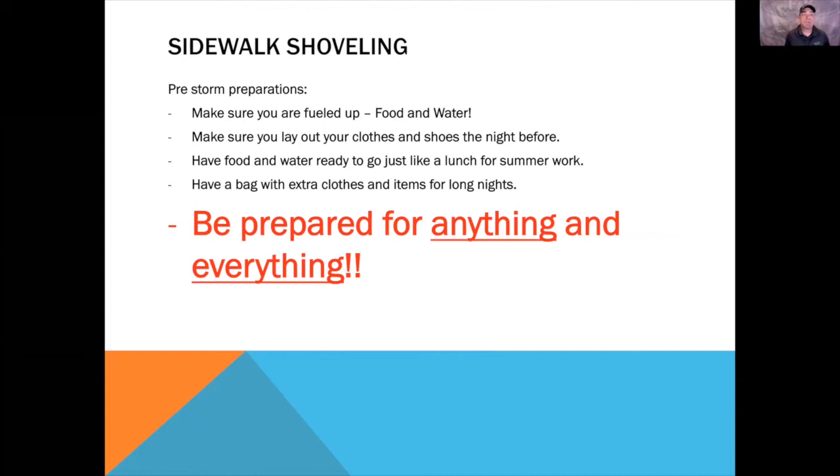Snow sidewalk shoveling. I'm going to go through sidewalk shoveling, plowing. We're going to go through all the different aspects of what we do in a little bit of detail here. Shoveling sidewalks is probably one of the more important things we do, so we want to make sure that we are ready for it. And part of being ready for it is the pre-storm preparations.